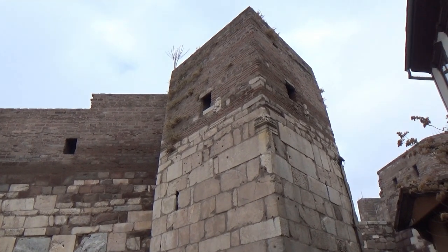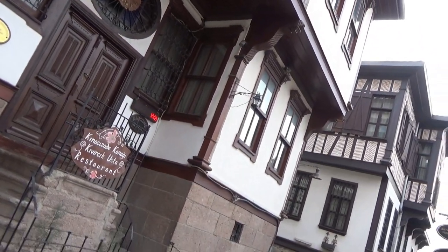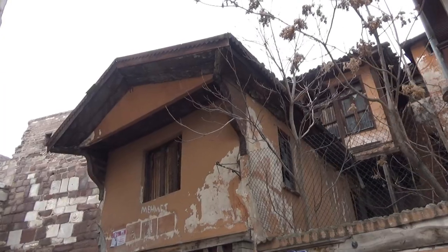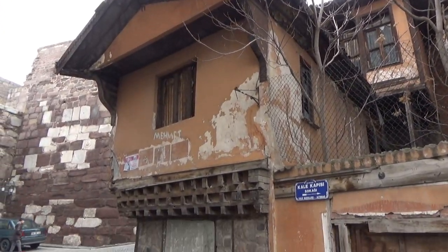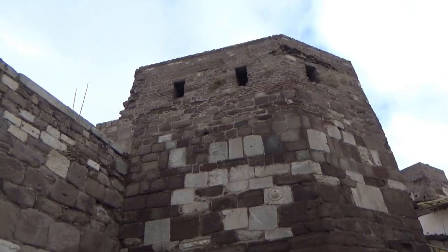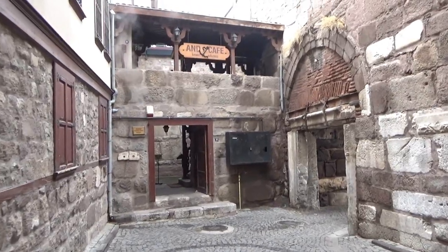Ankara has always been a city of influence. Its strategic position along the old trade routes dates back to the Assyrians. One of the most important cities of the Ottoman Empire, its location on the Silk Road ensured its prosperity and influence.